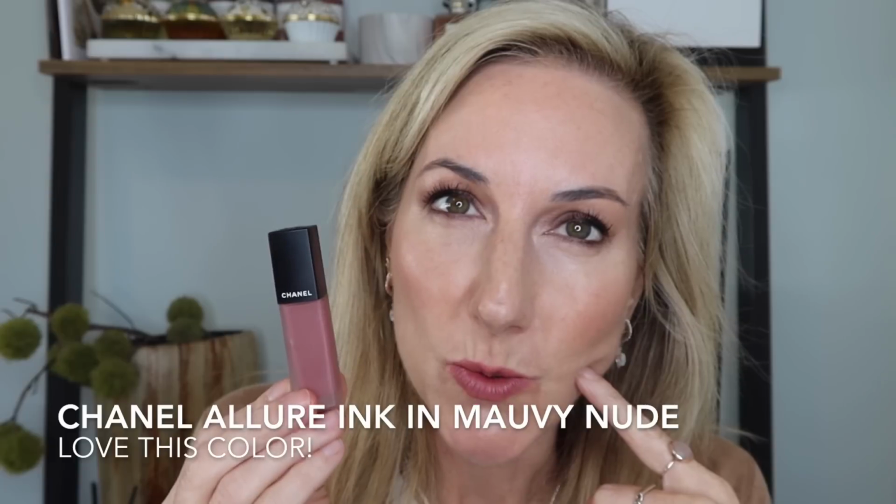So I will just come in. And as I said, it's just a really nice thin layer. The doe foot applicator is fantastic, so you can use the tip of this and create a little bit of a line outside the lip, just a little bit of precision using that. And then I'll flip it around and fill it in. And this is the shade Mauve Nude in the Allure Ink.